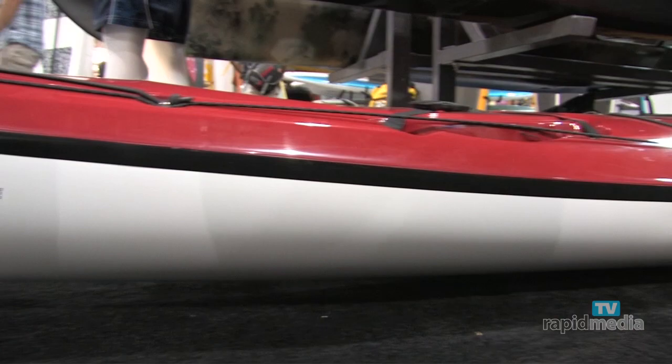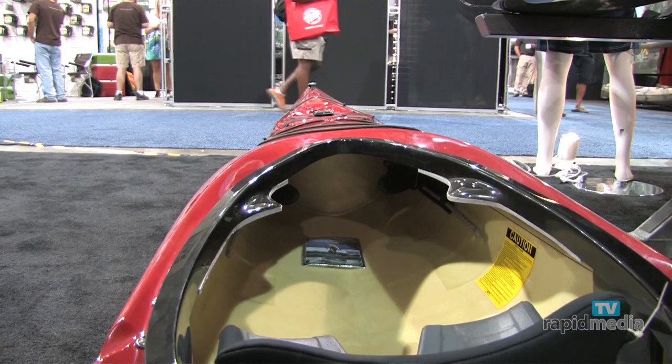Will people race this boat? You could. It's not a racing boat in a class, but certainly in local races, it would be a very efficient boat if you want to try that and get into it. Yeah. So a good all-rounder for tripping and speed, essentially. Exactly. Yeah. Well, thank you very much.